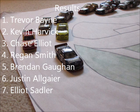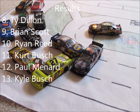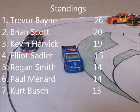Kevin Harvick's second. Chase Elliott is third. Regan Smith is fourth. And Brendan Gaughan rounds out the top 5 with a solid finish. Justin Allgaier sixth and Elliott Sadler seventh. Ty Dillon finishes 8th, Brian Scott 9th, Ryan Reed rounds out the top 10, Kurt Busch 11th, Paul Menard in 12th, and Kyle Busch 13th, all involved in that crash.